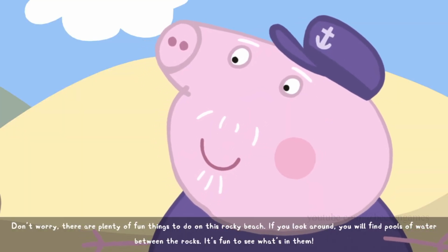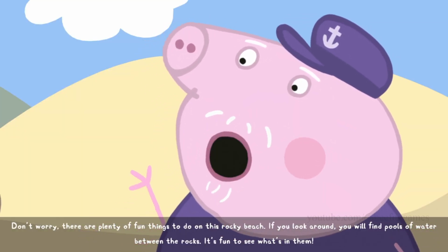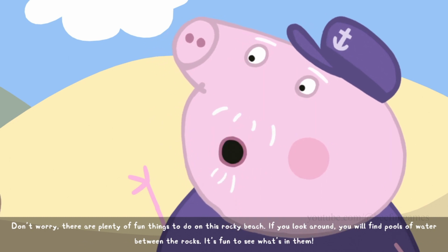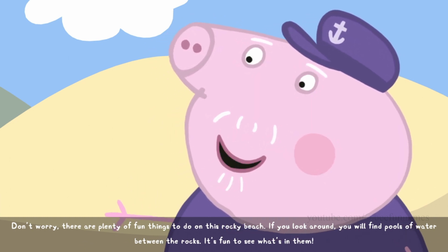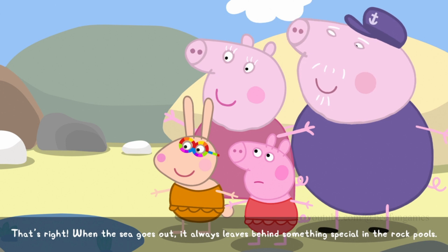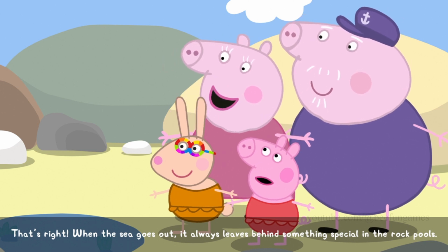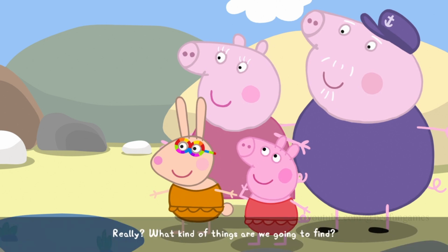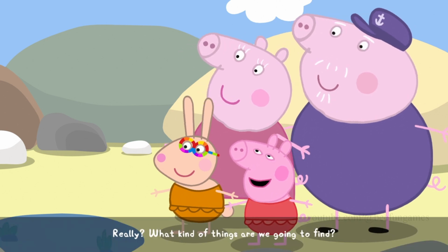Don't worry. There are plenty of fun things to do on this rocky beach. If you look around, you will find pools of water between the rocks. It's fun to see what's in them. That's right. When the sea goes out, it always leaves behind something special in the rock pools. Lily, what kind of things are we going to find?